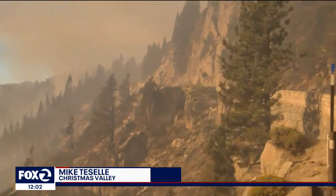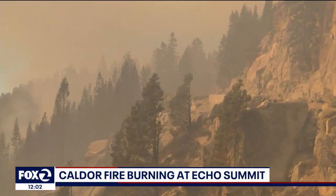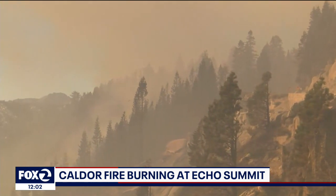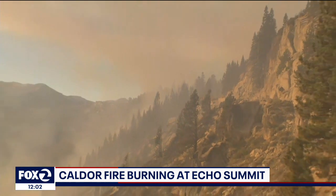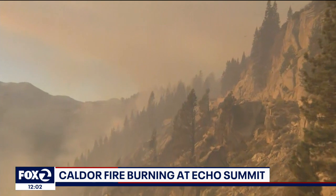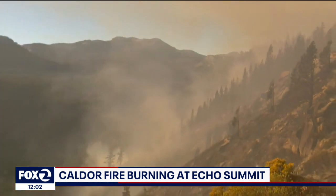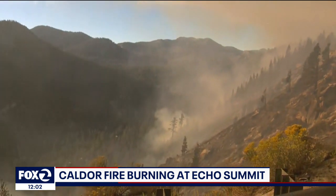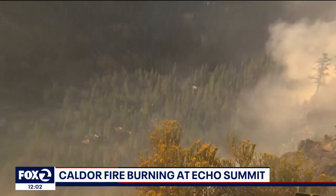So I am standing on Highway 50 above Christmas Valley. Over my shoulder, that's a look back towards Echo Summit. And here's what I want to set the scene for, to show why today will be critical for the homes in Christmas Valley. As the morning began, smoke plume coming up over Echo Summit, meaning there's still fire there. But then as we pan down early this morning, fire and smoke plumes in the draw making its way down towards the valley.